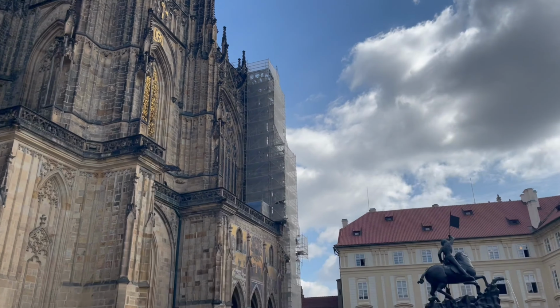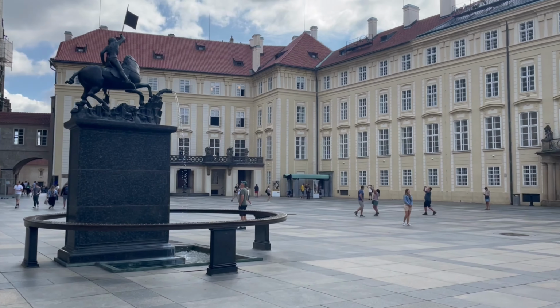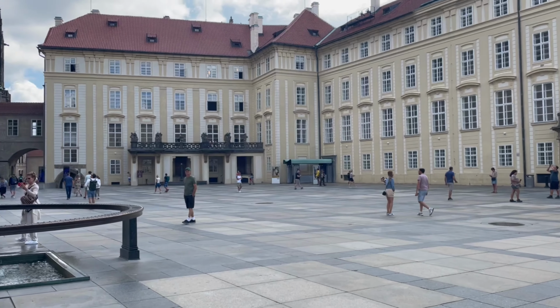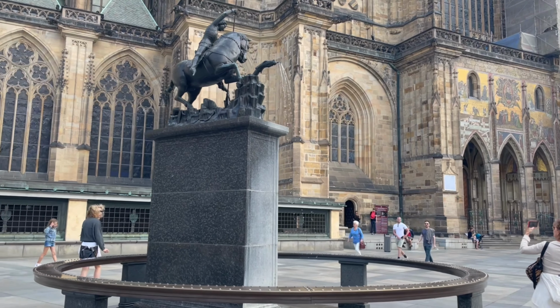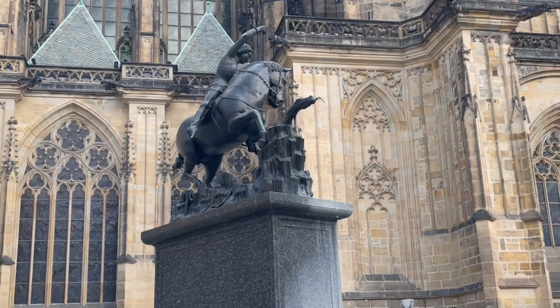So beautiful city. It's the most recommended city to visit in Europe, and it is in the Czech Republic. It absolutely dominates the city skyline. So wherever you go in the city, you can see a glimpse of Prague Castle.